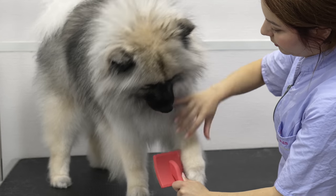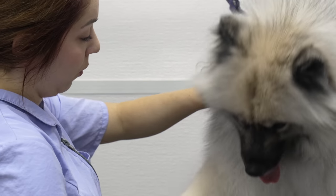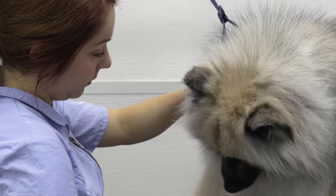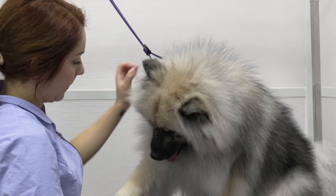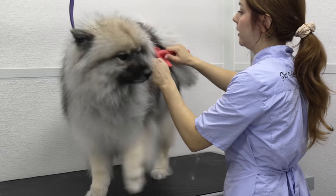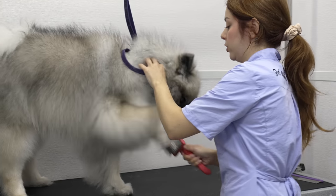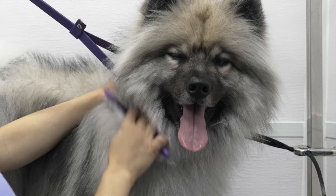Good boy. No. No. I'm going to have to put you back in the belly band and attach you back to the groomer's helper because you are not being a good boy. Something tells me that Misha gives no fluffs.